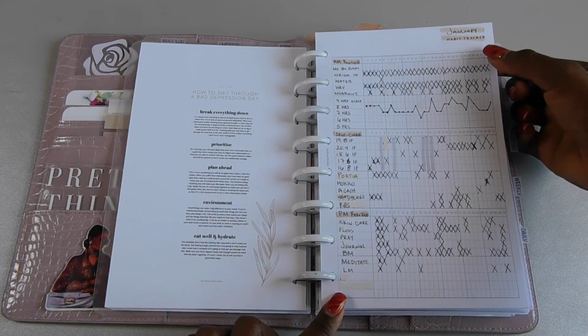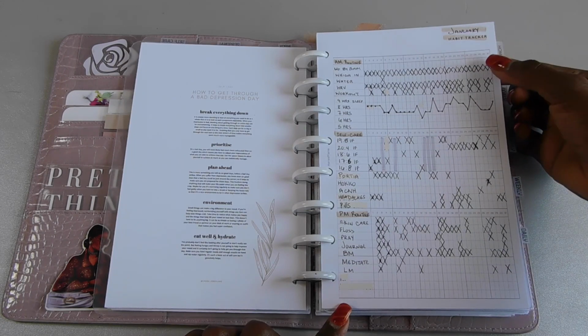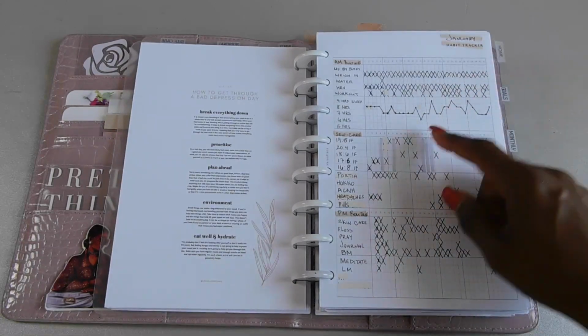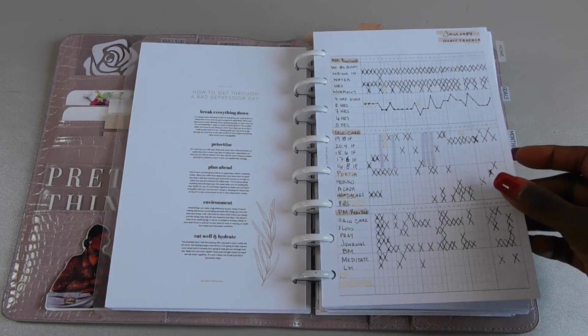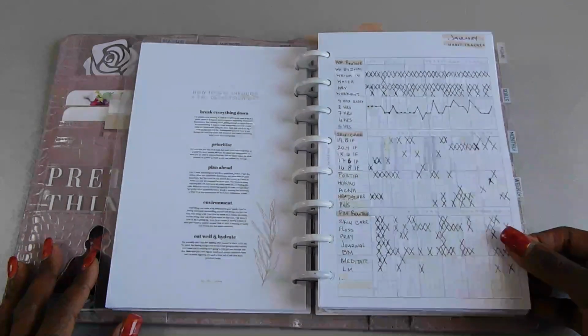So it was a fail in January as far as waking up at 5 a.m. every morning. I did really good with my weigh-ins, my HRVs, halfway decent with my workout trackers, and then my sleeping log was decent. I got an average of 7 to 8 hours a night for sleeping. And yeah, my PM routine definitely needs some work.